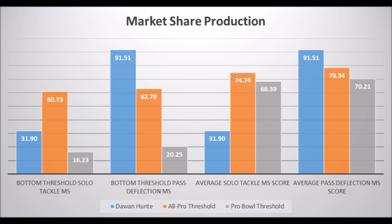And his solo tackle market share score, again, is not amazing. It doesn't hit the Pro Bowl thresholds that much, except for the outlier guys in terms of the bottom end threshold for that data point. But his pass deflection market share is amazing. It's very, very good. He can always improve his solo tackle market share production as well.